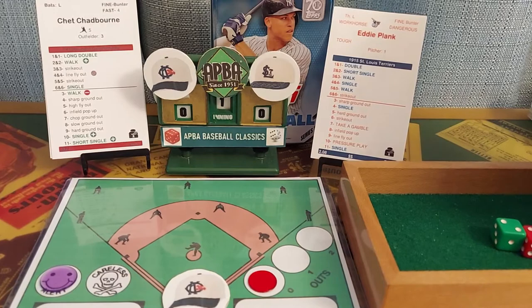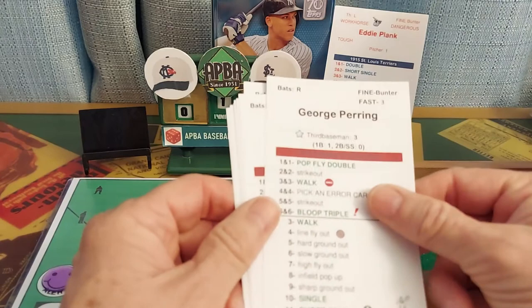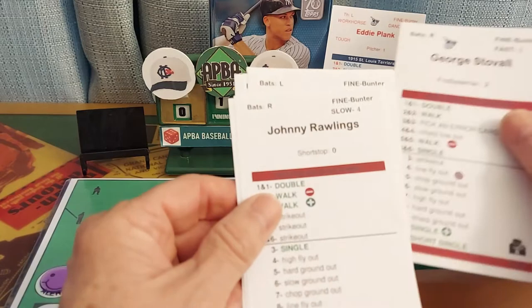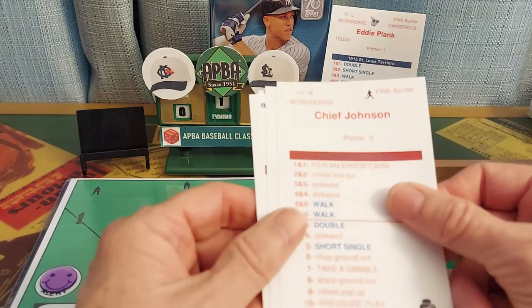Here are your starting lineups today. Chet Chadburn leads off for the Kansas City Packers. George Perring, star third baseman. Duke Kenworthy, second base. Al Shaw, Grover Gilmore, Ted Easterly, the catcher. George Stovall, player manager. And Johnny Rawlings, the shortstop, with Chief Johnson on the mound. 2.75 earned run average. He is a workhorse pitcher for the Kansas City Packers.